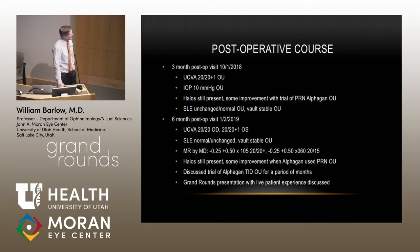And most recently here, earlier this month, a 6 month post-op visit, vision still doing very well, slit lamp exam unchanged. I repeated his manifest refraction, again, no significant refractive error. Still having the symptoms, noticing some subtle improvements with PRN use of Alphagan, and maybe some softening to a modest degree. We discussed a trial of Alphagan 3 times daily to see if we could improve his adaptation to these symptoms, hopefully reduce them at least temporarily and allow him to adapt.